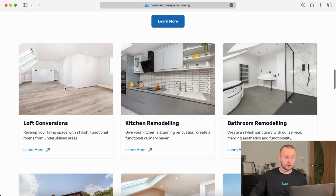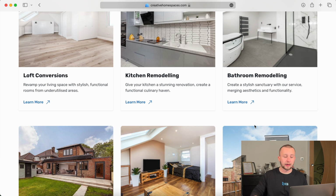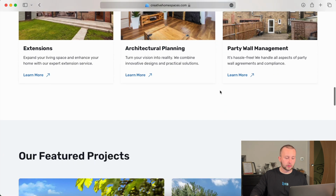It's best, I would say, if you're going to list services, say you are a construction business, you list your services in columns of 3. It's best for the user experience to navigate, because imagine if you had 5, you're having to read a lot. Here, you only have to read 3 things: loft conversion, kitchen remodeling, and bathroom remodeling. So keep it in blocks of 3. That is my suggestion to you guys. Again, another block of 3. And with each link, you can click learn more, find out about what specific service you want. But we can go into that in more depth later on.